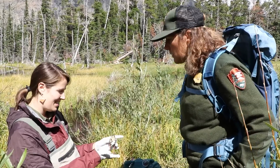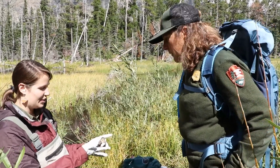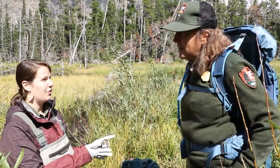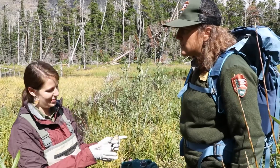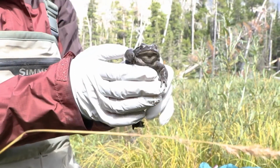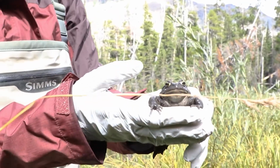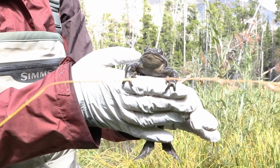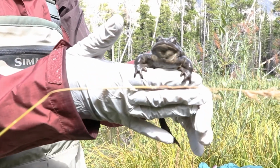But they get it. They do get it. We call it more tolerant to the fungus, so they can tolerate it better than the toads. With the toads in particular, they're found all through the Rocky Mountains, but they've been wiped out in the southern Rocky Mountains, we think due to chytrid fungus, but they're doing okay up here.